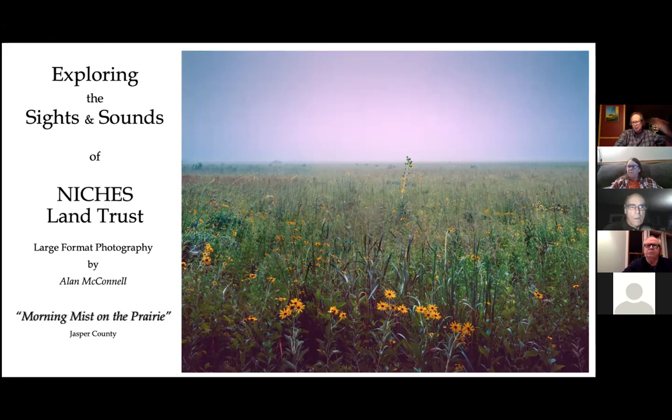For the first element, you need to understand that the image on the back of the view camera is upside down and backward.